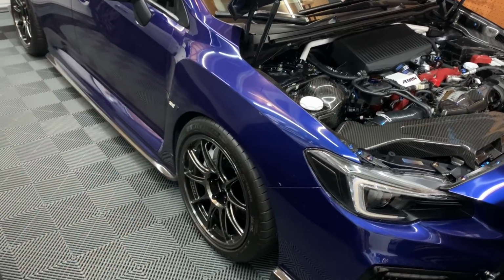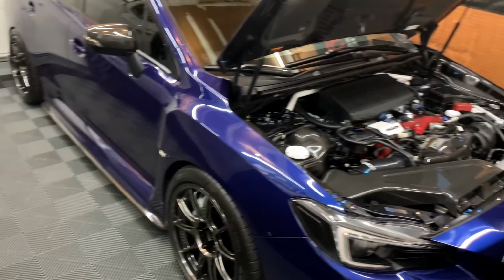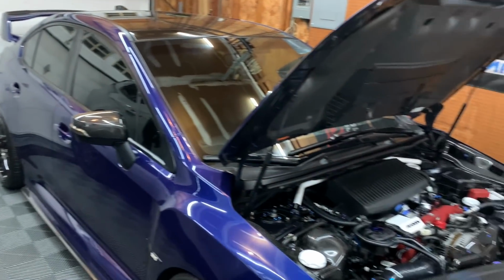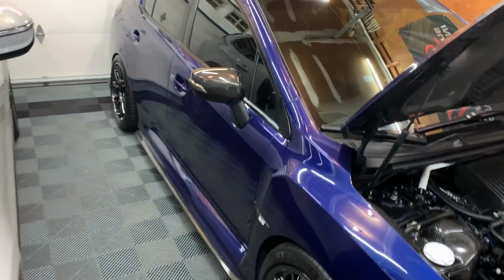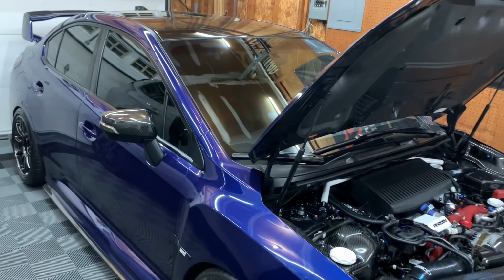I may pick up a set of winter tires and wheels just to run it through the winter and not think about it, because honestly, buying a new or used car right now is pretty wild, and I don't want to get screwed over. A lot of the people getting cars right now are paying well over sticker on some of them just because they want the car.